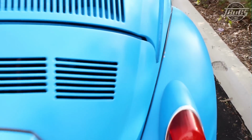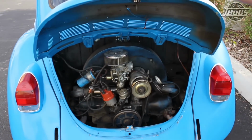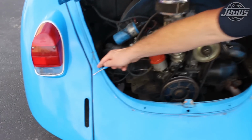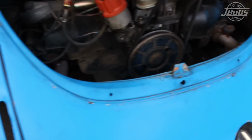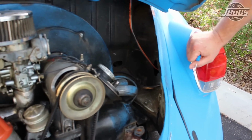Also, when we step back a little bit, as we open and close the deck lid, make certain that it opens nice. We don't have any interference here. Again, the back of this car is actually in really good shape. I don't see any major accident damage.